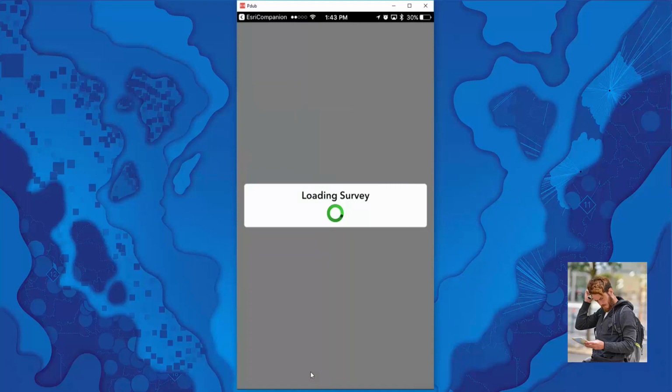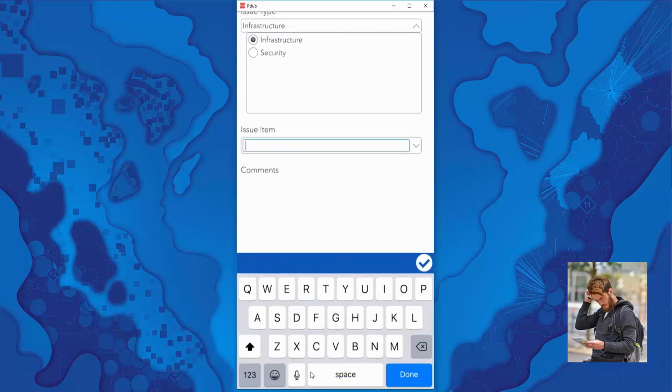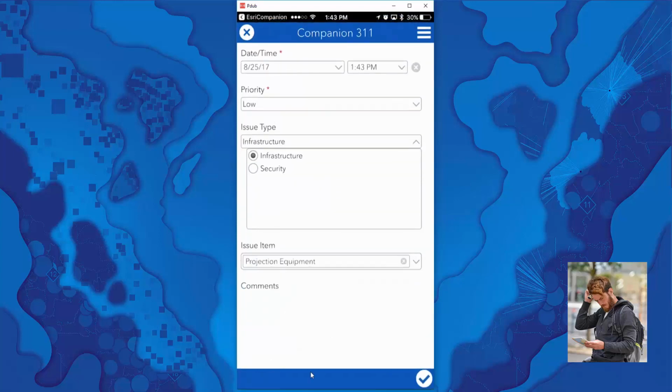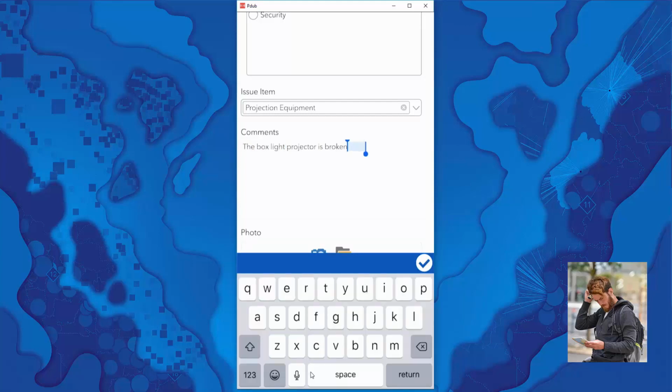So there's all kinds of categories that I can submit the information in. You know, if you saw somebody suspicious on campus, you could check security and take a picture and provide some other description. Here we said it's the projector, so I'm going to say it's some type of projection equipment. I'm going to select that, and I'll just use voice: the box light projector is broken. There we go. Why type when you can talk?